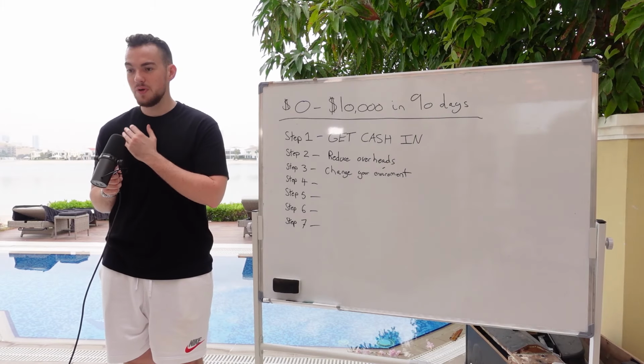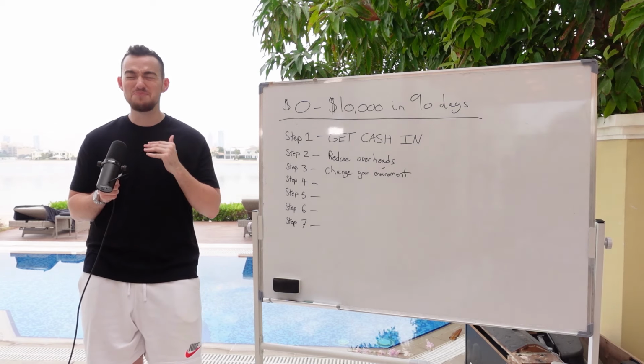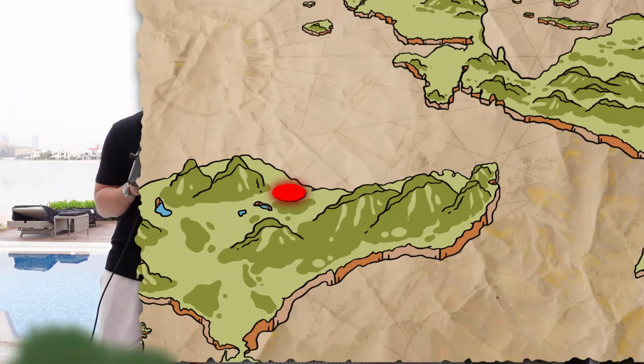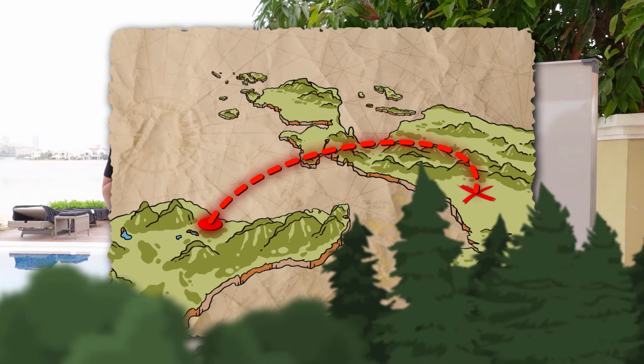In my situation, my parents were very supportive of what I was doing, but I still felt like I had to move my physical location, reset my brain by just changing my everyday environment and putting myself in an uncomfortable position to actually get further forward. So if that means moving out of your parents' house, as I did, I moved 2.5 hours away from my parents' house, and that was honestly such a good decision.